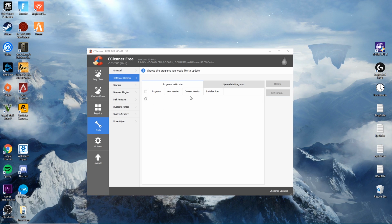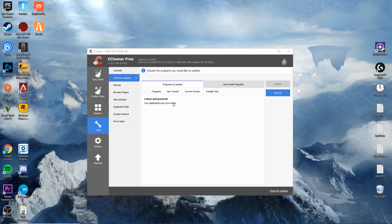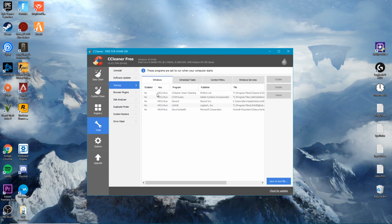Next thing you want to do, go to your software updater. You just want to check and see if you have any programs to update. As you can see, I'm already up to date, so we are perfectly good there. Go to the next tab, we're going to go to startup, and you can see all these processes that want to start when we boot.